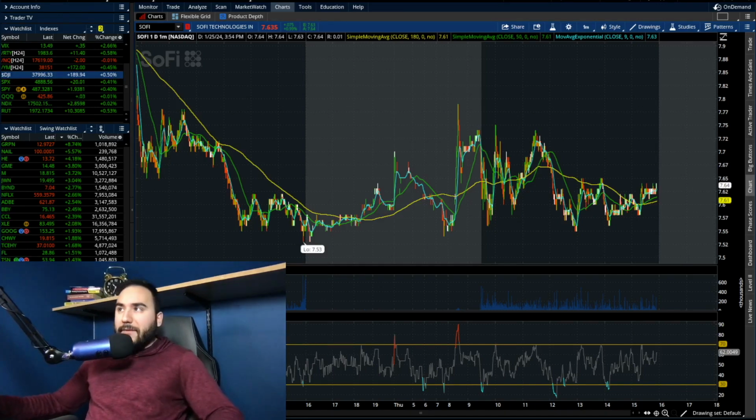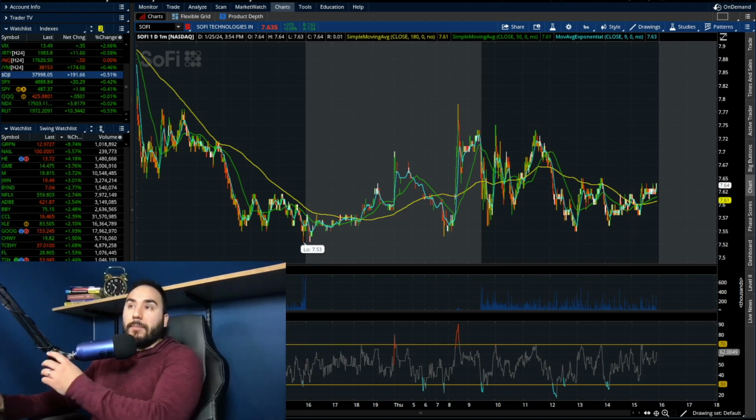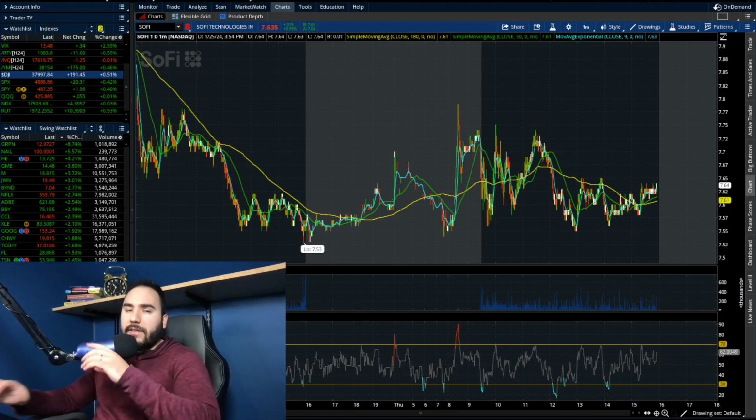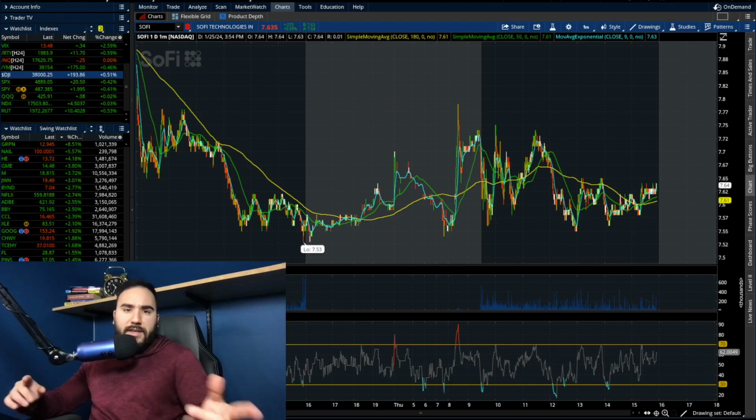Alrighty, guys. So we're about 5 minutes away from close right now, and all the indexes are in the green. Well, actually, the Nasdaq's pretty much at break even, and we have SoFi up around 1%, which is pretty nice. It's at $7.63 right now. So we're gonna break down SoFi, the charts, as we always do, and go over the markets, the indexes later in the video.